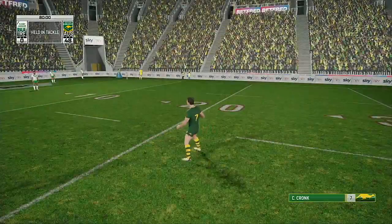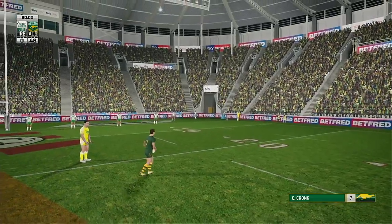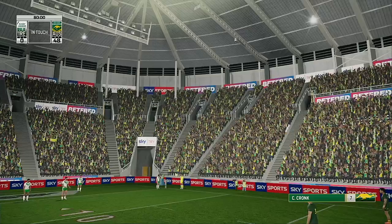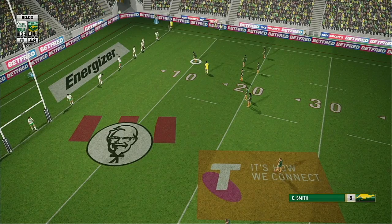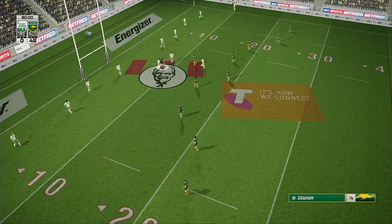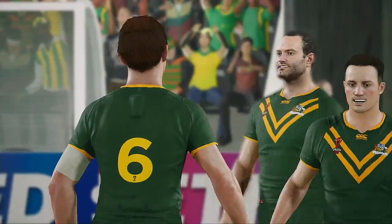Well, that's their tactic, but he's got to be penalised for slowing the play the ball there. Hung around too long in the tackle. Good call, that one. That ball is over the sideline. He restarts with a tap. Flicks a short pass. Graham surges forward in the tackle. Have a go at him. And he'll have to play the ball after that tackle.